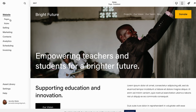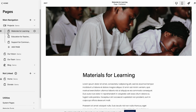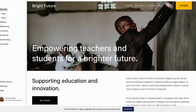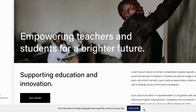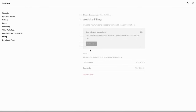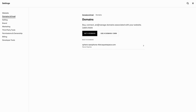And you can see that they've created all of these pages for us. This template actually has a sub menu with multiple pages underneath a parent menu. Maybe some of these pages don't apply to us, so we can go in and delete them. We can go through and delete entire sections. You can see down here you'll have 14 days of a free trial to play around with this website. Right now this site is not live. It won't be live until you start paying for it, and then at that point you can choose your own URL and do all that stuff in the settings.